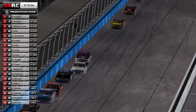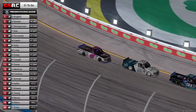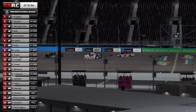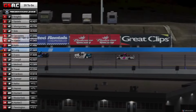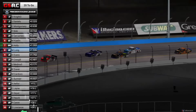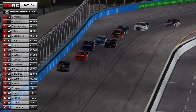And you can see things still very competitive, very dicey here towards the upper part of the field. You have Doug Evans there in the 41 trying to find a way around Matthew Long. Bradley Holly making some progress up through the field, and we still have 20 laps to go, Reese, and I could say this race is pretty far from decided. Yeah, I reckon any of the drivers on screen could potentially take victory here.